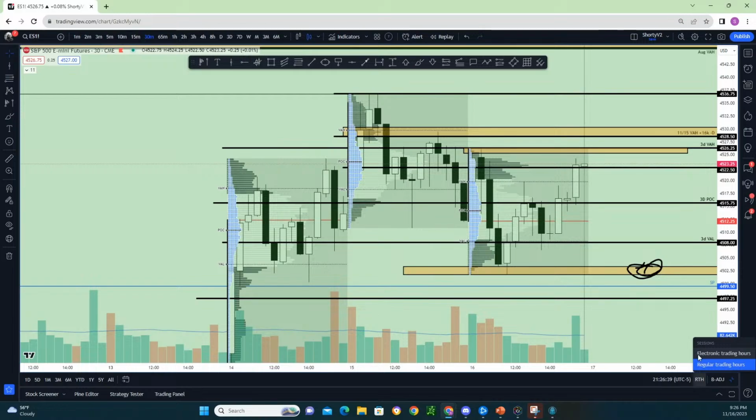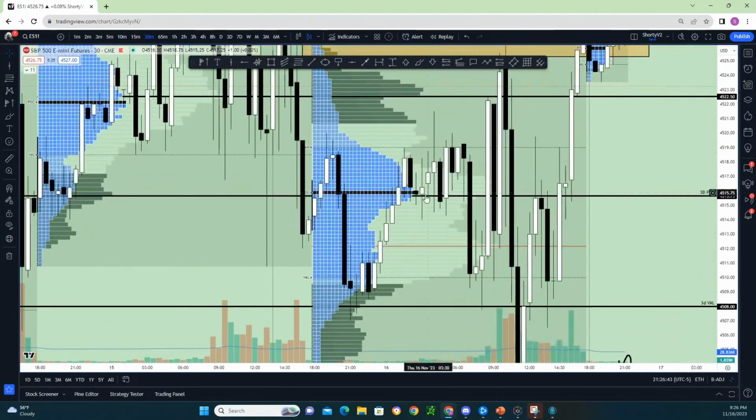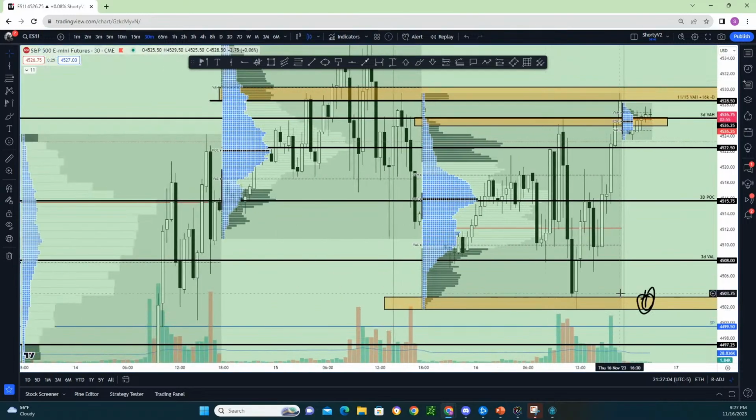Because it's based on time, like if you see here, we spent a lot of time at this level today, 45.16, right? If you look at the prior day, you spent a lot of time at 45.22. That might not be true if you go to RTH, because RTH has a little bit more volume, a little bit more influence to the global markets than overnight sessions.